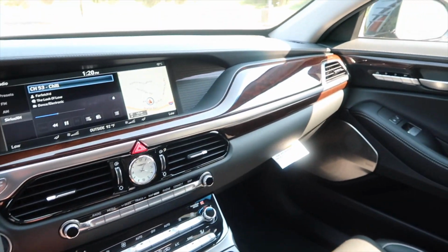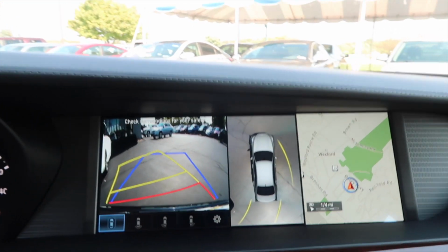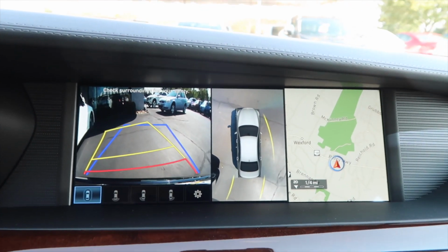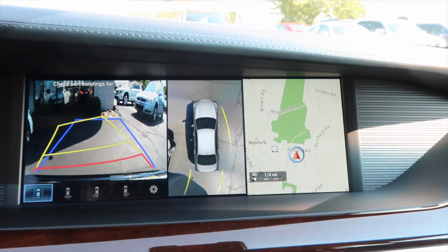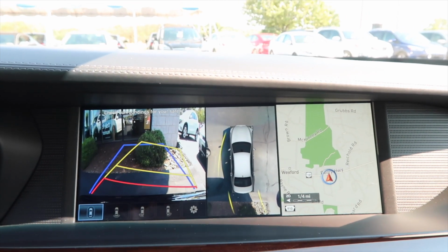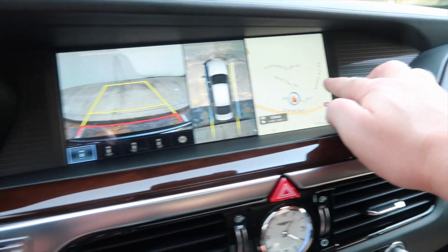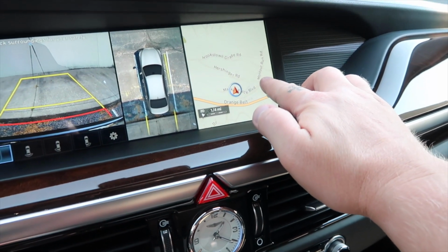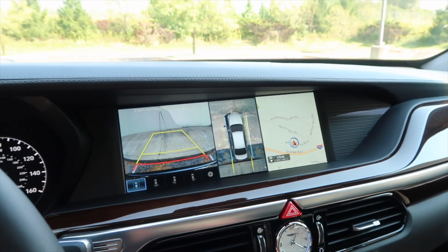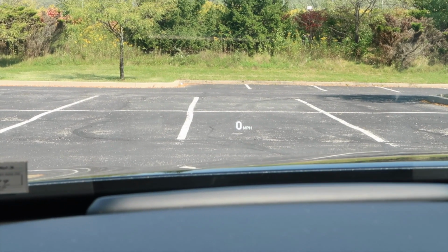Now we have tons of safety and tech features, of course, which I'll go through here quickly. We have 9 airbags all around the car. Now we have an excellent 360 camera. Fantastic resolution on this 12.3-inch screen. So you have your backup camera right here, 360, and then you have partial navigation right there. I'm very, very impressed by that. Now we have heads-up display as well, good resolution on that also.